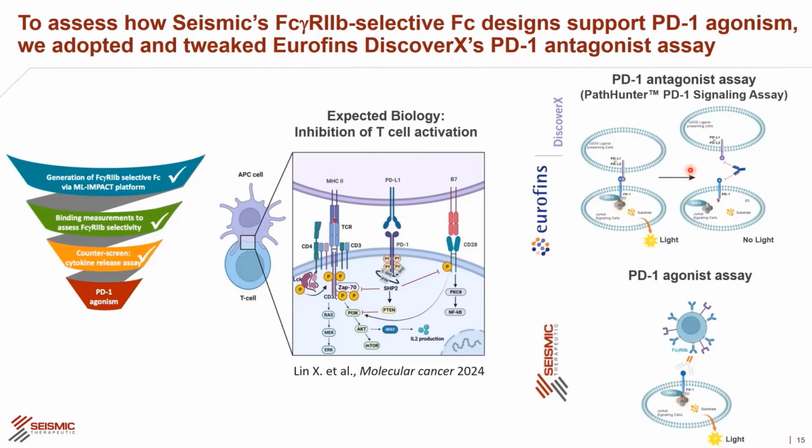Now, in the Eurofins assay, the use of an antagonist for PD-1 that interferes with the interaction between PD-L1 and PD-1 will block the generation of light or luminescence. And this is what is called the PD-1 antagonist assay. Now, we tweaked this assay in order to measure PD-1 agonism. How? Instead of utilizing a U2OS cell line that expresses the ligand PD-L1, we're utilizing what we call an Fc gamma receptor 2B anchoring cell line. So this cell line expresses Fc gamma receptor 2B, and the expectation is that our antibody will bind Fc gamma receptor 2B and therefore promote PD-1 agonism exactly like the natural ligand PD-L1.